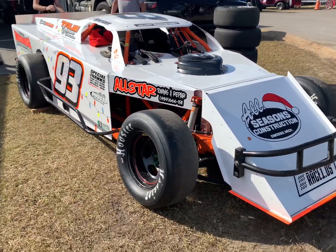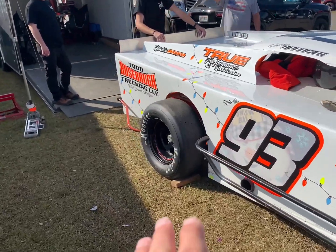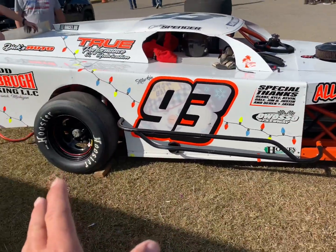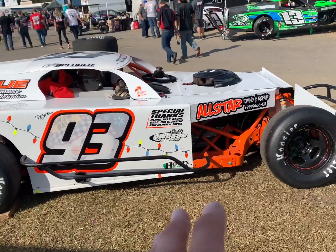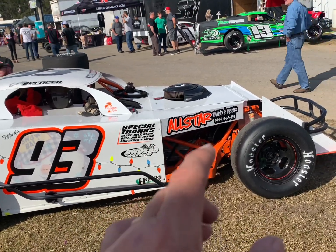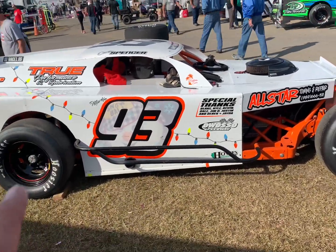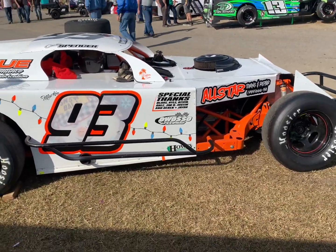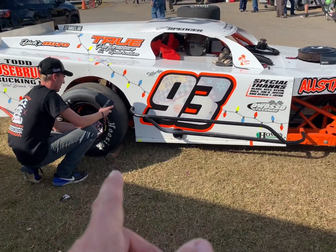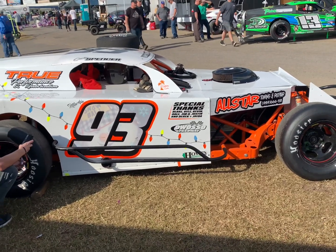But the modifieds obviously are open wheel. They also run a smaller tire than what you see on the late models, which is a 10-inch tire. This is an 8-inch tire. The motors used to be restricted by the cubic inches per pound percentage, the weight of the car. So it makes it really difficult to hook the car up on a small tire. And you've got way more motor than you do tire with these particular cars.